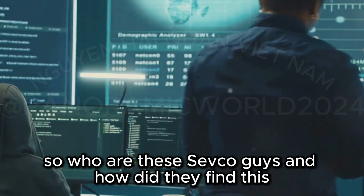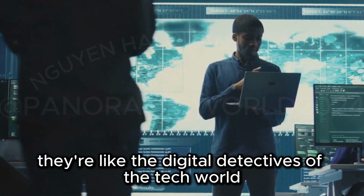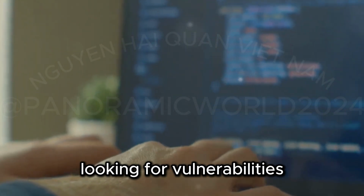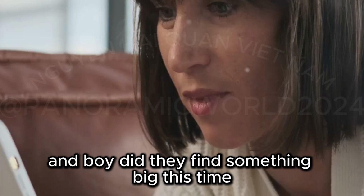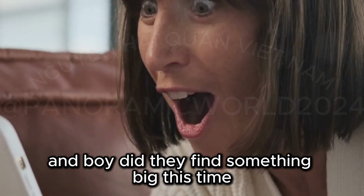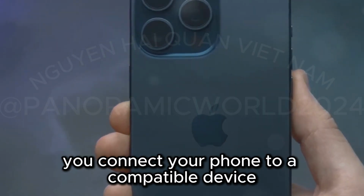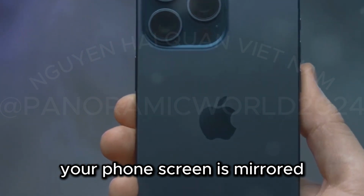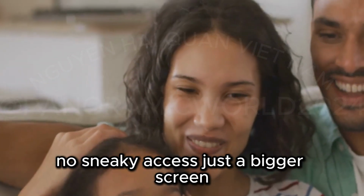So, who are these Sevco guys and how did they find this bug? Well, they're like the digital detectives of the tech world. They spend their days poking around in code, looking for vulnerabilities, basically trying to hack stuff before the bad guys do. And boy, did they find something big this time. See, this mirroring feature, it's supposed to be a one-way street. You connect your phone to a compatible device like an Apple TV, and boom, your phone screen is mirrored. That's it. No data transfer, no sneaky access, just a bigger screen.